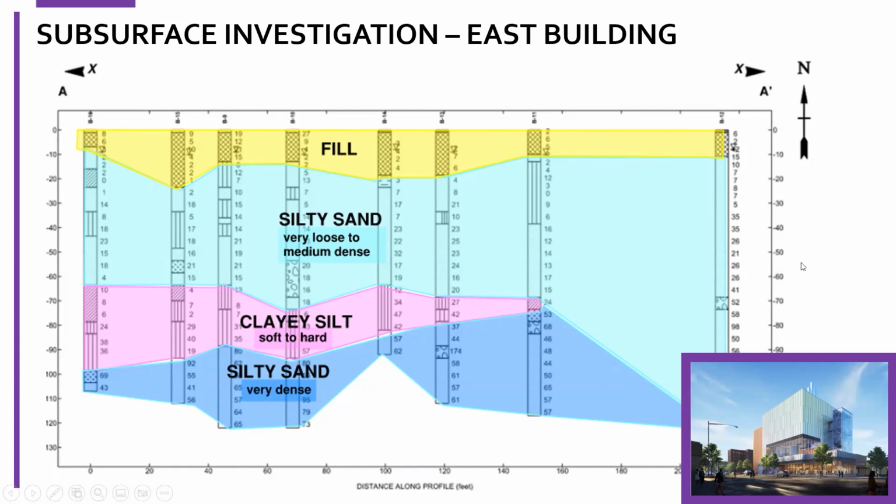Next, I'm going to hand it over to my colleague, Alicia Plinio, who's going to go through the pile load requirements as well as our design.